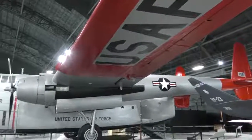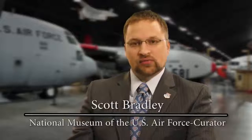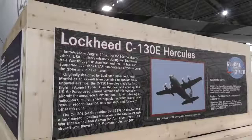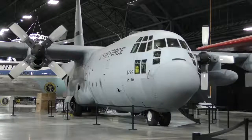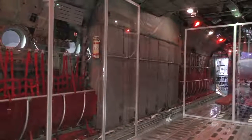Visitors, when they come through the Global Reach Gallery, will be able to walk through 3 of the aircraft. That'll start with the C-82, and the visitors will be able to go up some stairs there and go up into the cargo compartment. They'll be able to see how the aircraft was structured, some of the accessories that go within the cargo area. Then they'll also be able to go into our C-130 aircraft and go up the ramp as cargo would have into the aircraft, and they'll also be able to see some of the aircraft seats set up in that aircraft.